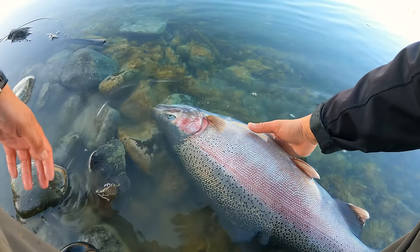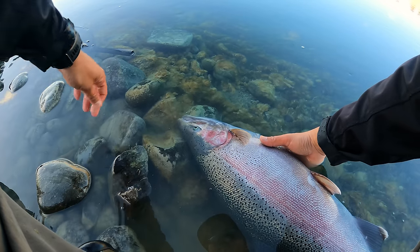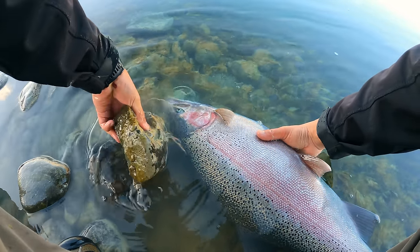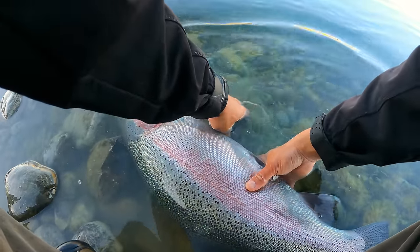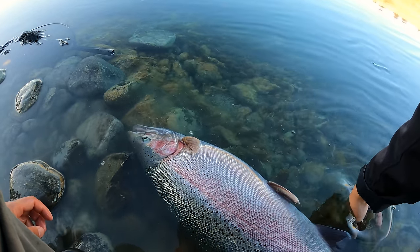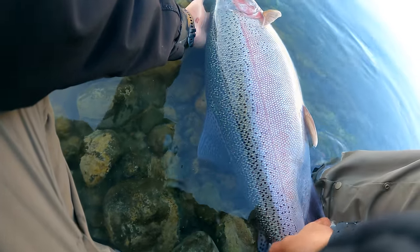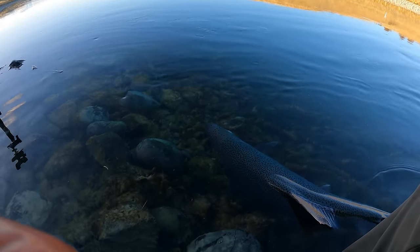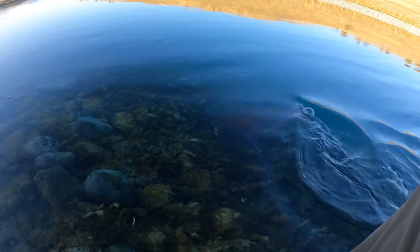Just gonna let him revive. Hopefully he can revive after that long fight. If not, then it'll be a good dinner. It's just too big for us to keep right now. Also, I wanna release the bigger ones just so this place keeps having big fish. He's breathing pretty good. Ready. There he goes.